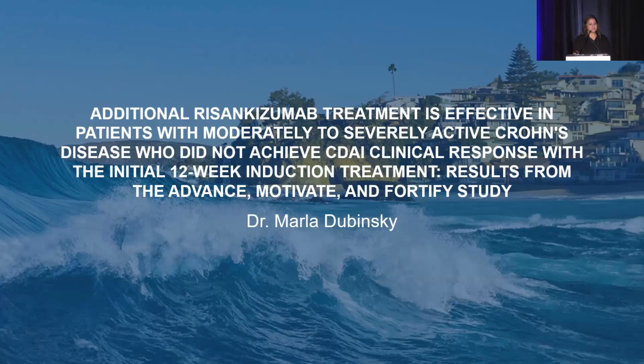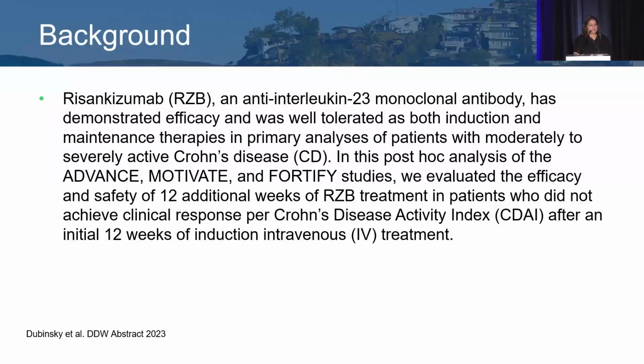Additional risankizumab treatment is effective in patients with moderate to severely active Crohn's disease who did not achieve a CDAI clinical response with the initial 12-week induction treatment, and this is results of the Advance, Motivate, and Fortify study. So risankizumab is an anti-interleukin-23 monoclonal antibody, which is far more specific than Stelara, which is interleukin-12/23. This is more specific to inflammation, interleukin-23. It's demonstrated efficacy, well tolerated both in induction and maintenance in moderately to severely active Crohn's disease.